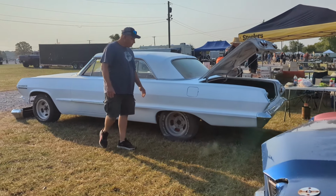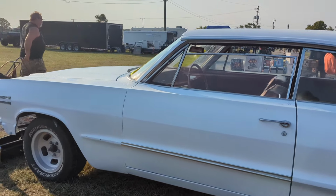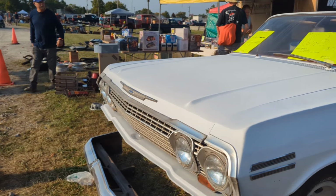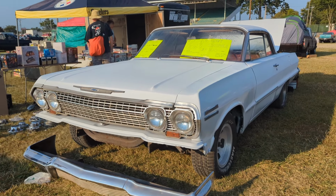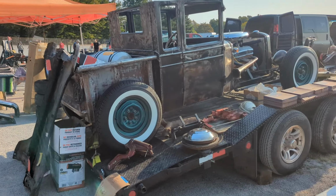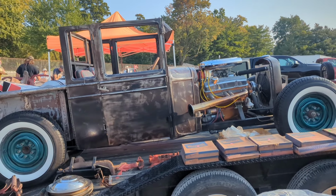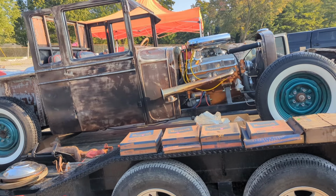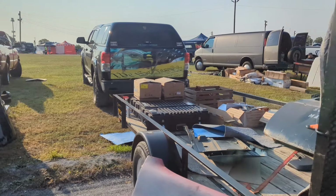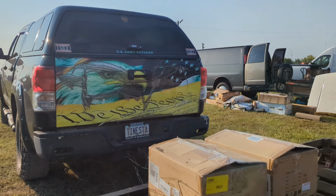But I'm partial to Impalas. Prefer a four-door though. You get all your music. It's only $30 a year. You can get free music for the bucket. And I do. Well, that's a neat project too. Look at that. That's pretty cool.